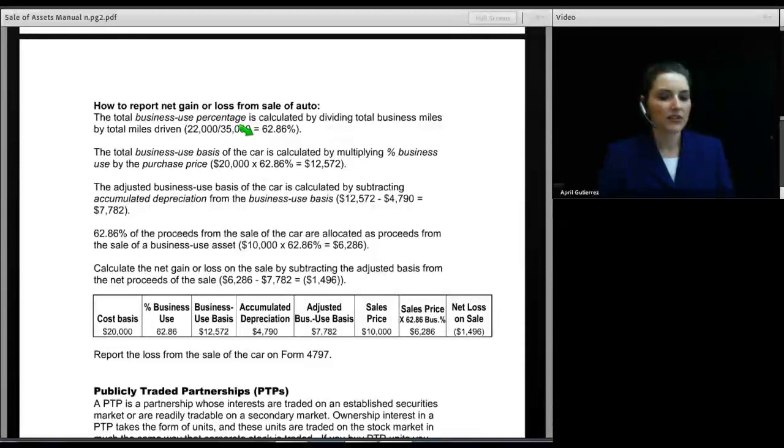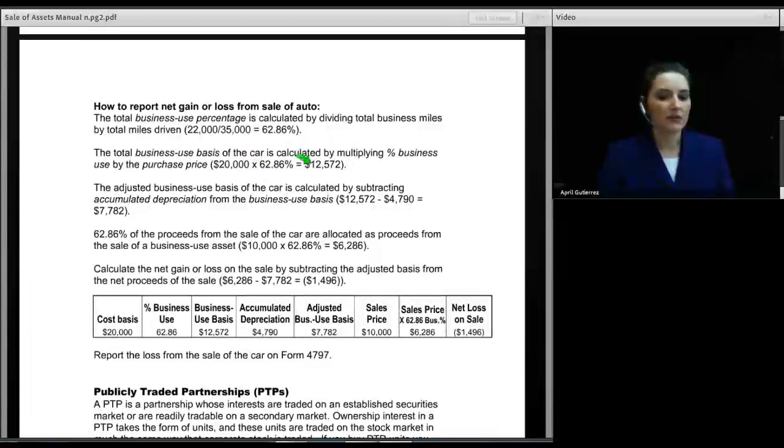If we take 62.86% and multiply that out by the purchase price, it means that $12,572 of the purchase price would be considered to be allocable to the business side of the use of the car. And from that business use cost, we're going to subtract out the depreciation that was claimed on the car through the standard mileage rate. When we do that, we get $12,572 minus $4,790 for a net adjusted basis on the business portion of the car of $7,782.